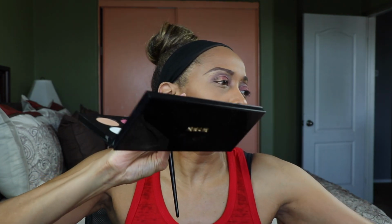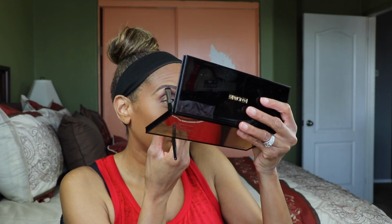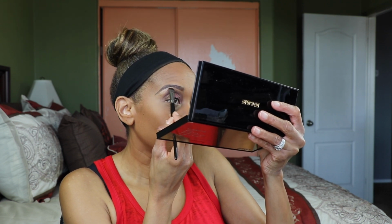One side always comes out better than the other. Let's just take this first color here on the palette, Skin Show Nude, here under the brow. It never fails. One eye always comes out better than the other. And I'm just going to take that right there. Actually, you know what? Let's live dangerously. Take it all the way across.